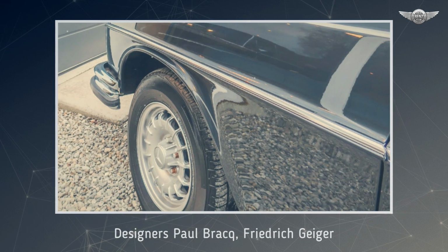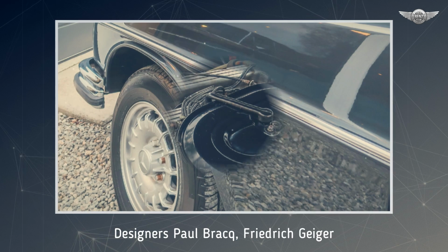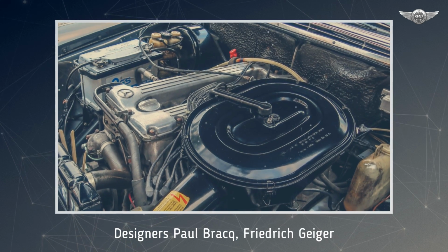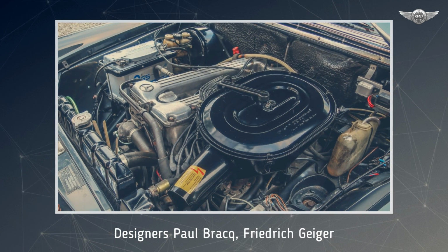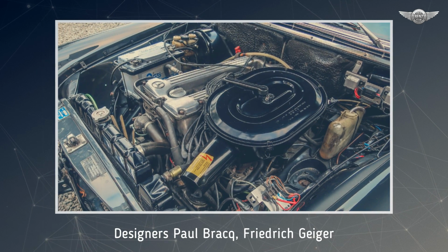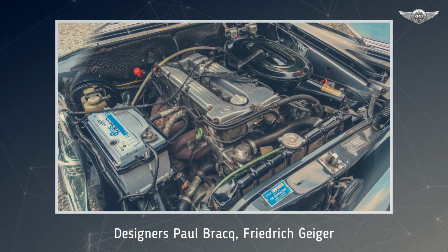Inside, the original black leather interior has aged perfectly, and the wood trims and carpets are all excellent. There are also electric windows front and rear along with armrests front and rear, and occupants benefit from recently fitted inertia seatbelts too.